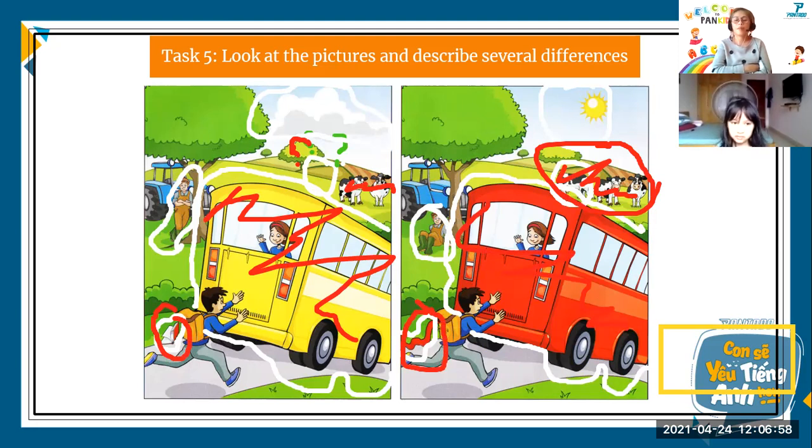Okay, Amy, what is the difference? You speak now, speak. The car, why the car?